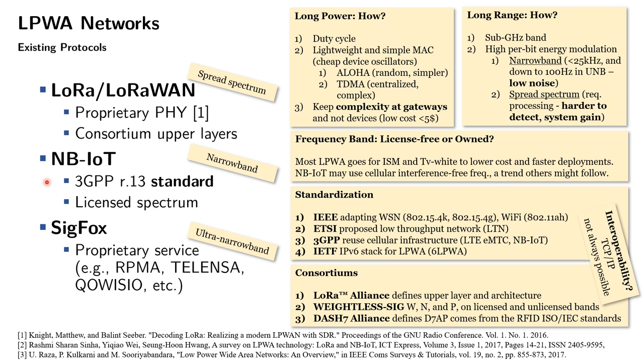And then we have a third one, which is Sigfox. So Sigfox, I briefly will name Sigfox because it's a proprietary service. Sigfox is a closed service where a company basically builds the network for you. And as far as I understand, it has some flawless performance. It worked very well, but from an academic point of view, it's of little interest because of not having access to the details on the specifics of the protocol that Sigfox uses.